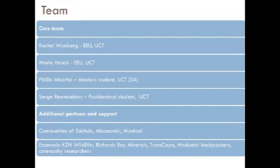So basically, this research was part of a team at the University of Cape Town, funded by the Western Indian Ocean Marine Science Association. The research was done in South Africa and Mozambique. We sampled small-scale fishing communities on the coast of those two countries. I was involved in the South African component, and there was another master's student involved in the Mozambican component of the project.